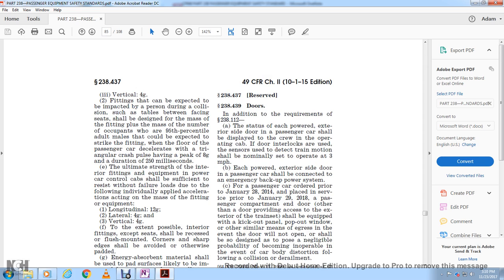Alright, 238.437 reserved. 238.439 doors. In addition to the requirements of 238.112, the status of each powered exterior side door of the passenger car shall be displayed in the operating cab, with the door interlocked with the sensor for detecting train motion, normally set to operate at 3 miles per hour.